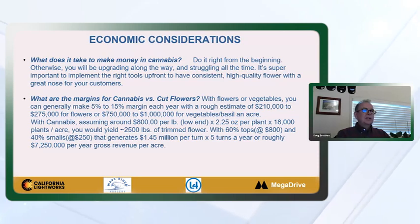With cannabis, assuming around $800 a pound, which is kind of on the low end because California is running between $700 and $800 now, I thought I'd use my numbers. Times 2.25 ounces per plant, it runs somewhere between 1.75 and 3. So I use 2.25, a little bit on the lower side just to be a little more safe.